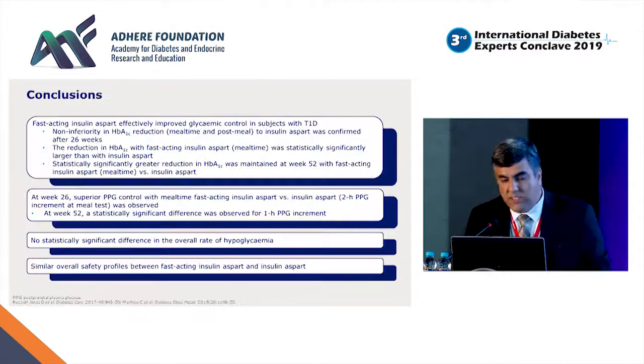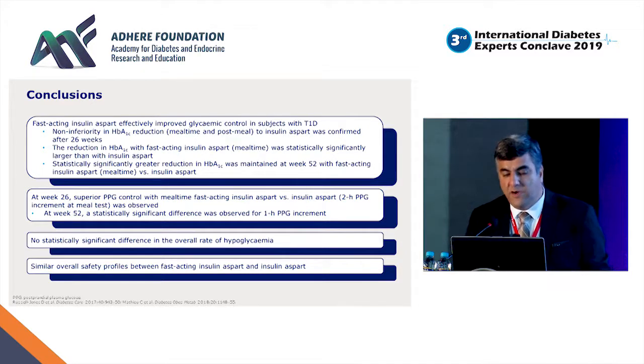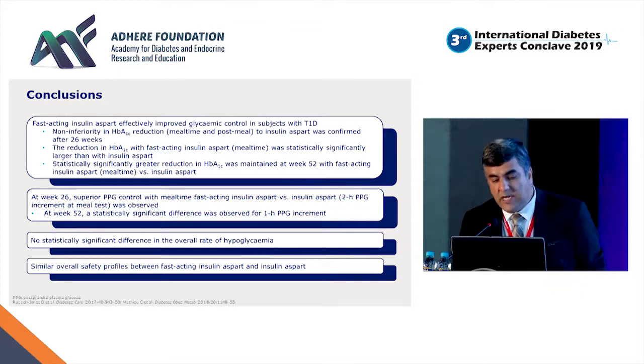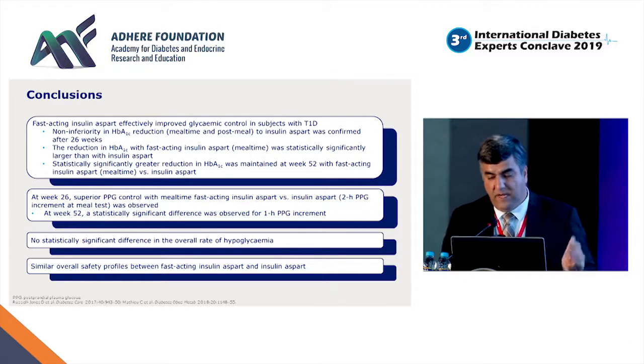So conclusions from ONSET 1, fast-acting insulin aspart effectively improved glycemic control in subjects with type 1 diabetes, non-inferiority in A1C reduction. At week 26, superior postprandial control. At week 52, a statistically significant difference was observed for the 1 hour postprandial increment. No statistically significant difference in overall rate of hypoglycemia and similar safety profile for all the three arms.